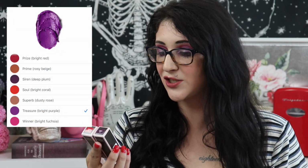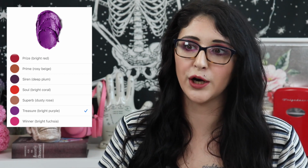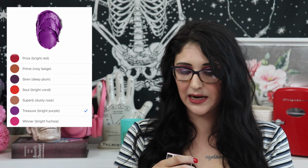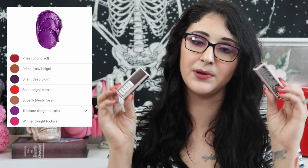Like, really, who knew? The last product I did pick up a couple of is the Flesh lipstick. These are the shades that they had left. I don't remember how much they were, so if I can find how much they were, I'll post that picture up here too, but these are the shades they had left. I ended up picking up 2 shades. I picked up Prize, which is the bright red, and then Siren, which is the deep plum.